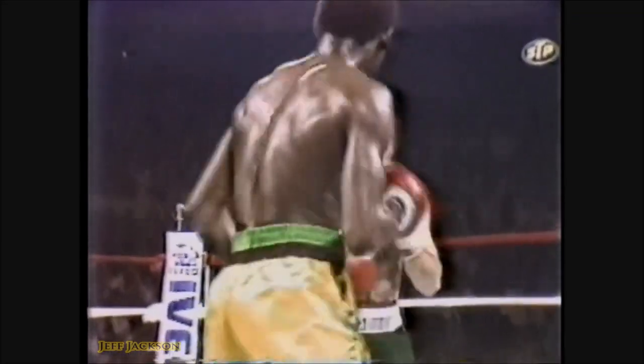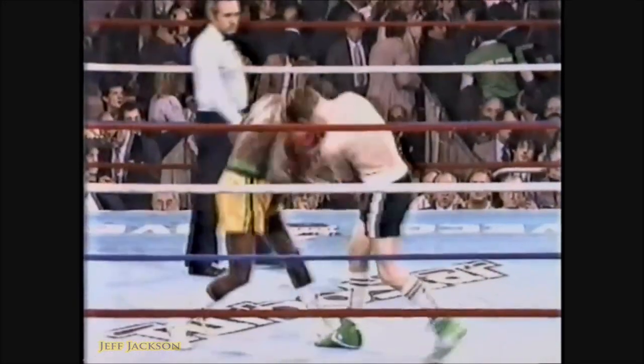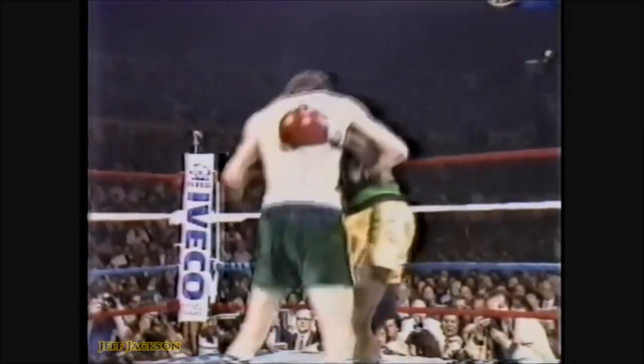Right hand by McCallum. Seems to be a good right hand. Very good right hand. Mannion's hurt. Tries to fight back. McCallum is on him. Mannion got a left hand in, and that backs McCallum up. Tough because he's yet to figure out a way to get through the left jab.